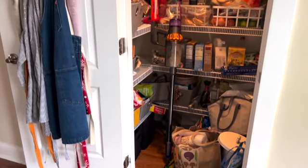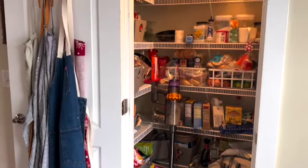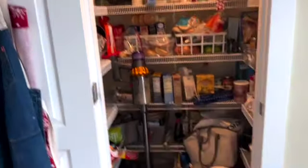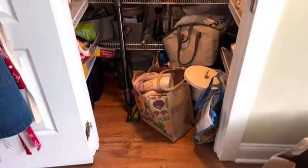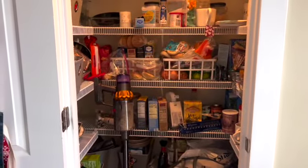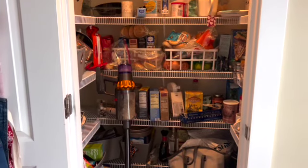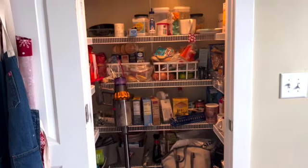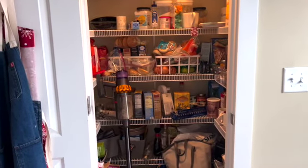All right, you guys, how embarrassing is this? This pantry is just so chaotic. I can barely look at it. There are boxes everywhere. Now I will say, to give myself some credit, this pantry is rather large and a primary source of my storage for the downstairs.